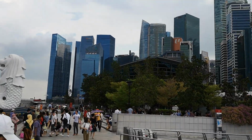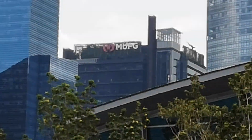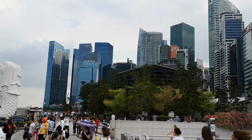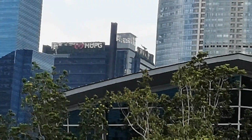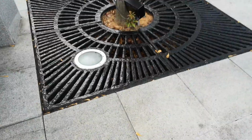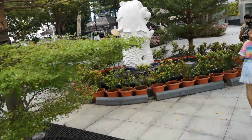Oh look, glass lifts! Glass lifts! Glass lifts! Glass lift! I'm using 4K right now. Here's a child. It's a mini version.